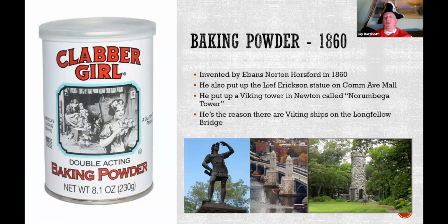Baking powder was invented by an eccentric professor from Harvard named Eben Norton Horsford. He is also the man who put up the Leif Erikson statue on the Comm Ave Mall. It's at the very end of the mall. And that's one of the things that are in this series as well, one of the hidden parts of Boston. And he put up a Viking tower in Norumbega, which you can still see.